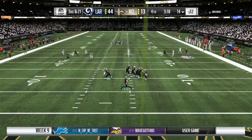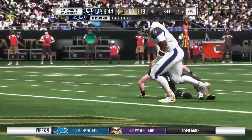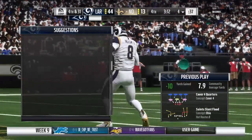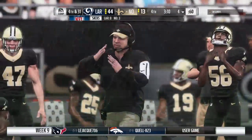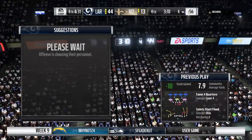On 3rd and long, it's Breeze. And the Rams got it. They bring him down. Melvin Ingram in there to sack him, and that is 10 for him now on the year. And now before they run this 4th down play, we're going to get a time.